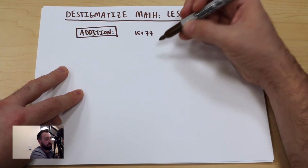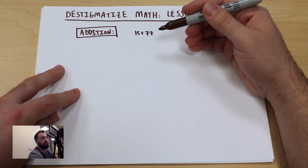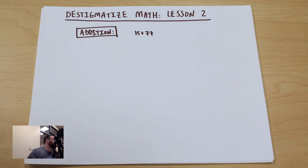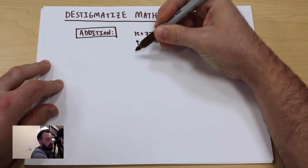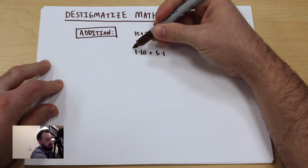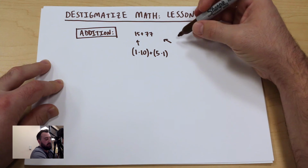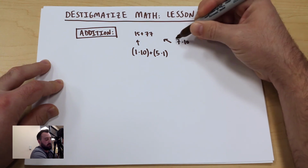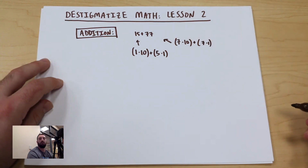So 15 plus 77. If you watch my video on number systems, this will probably make perfect sense to you. If you haven't, I definitely recommend watching it, and then after you watch it, it will probably make perfect sense. So 15 consists of 1 ten and 5 ones. That is the number 15. 77 consists of 7 tens and 7 ones, right?